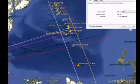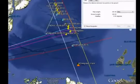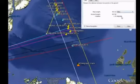And the second thing is, if we clear that and measure it from the last time someone actually went to the ice, which was 2007, to the new position, we can see that it's done around 417 miles in 7 years. So 417 divided by 7 equals 59.57 miles a year, and that's 20 miles a year faster than what NOAA and the British Geological Survey have put the North Pole migrating at. And that's a lot, guys.